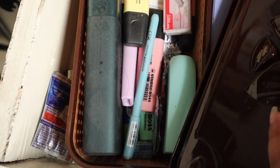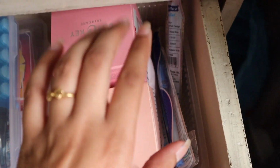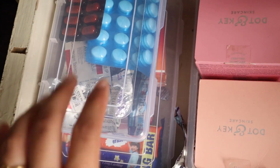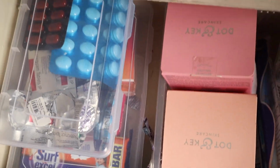This one has stationery mostly, so we're not gonna look at that. Back here I have some more patches, eye patches, a night cream, some pens, medicines for when I get cold and fever and that kind of stuff. So medicines, that's all in this one.